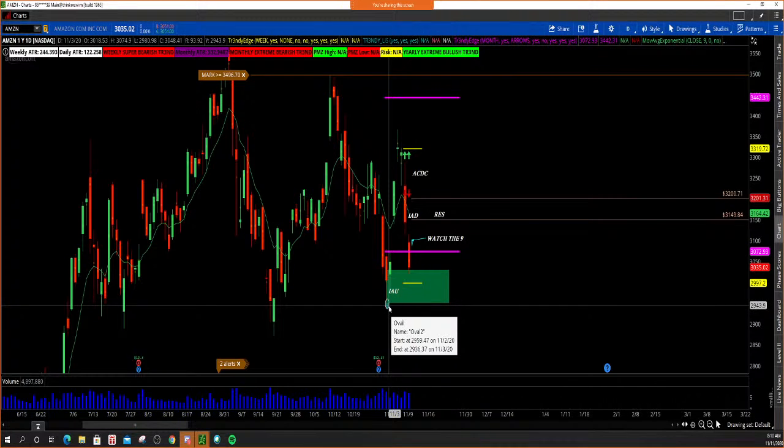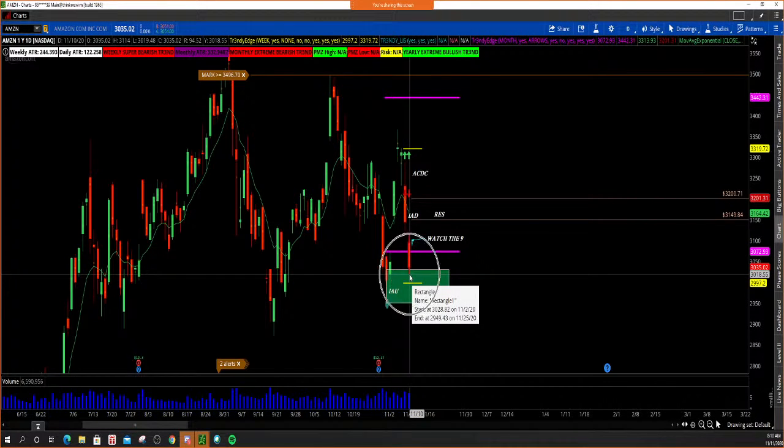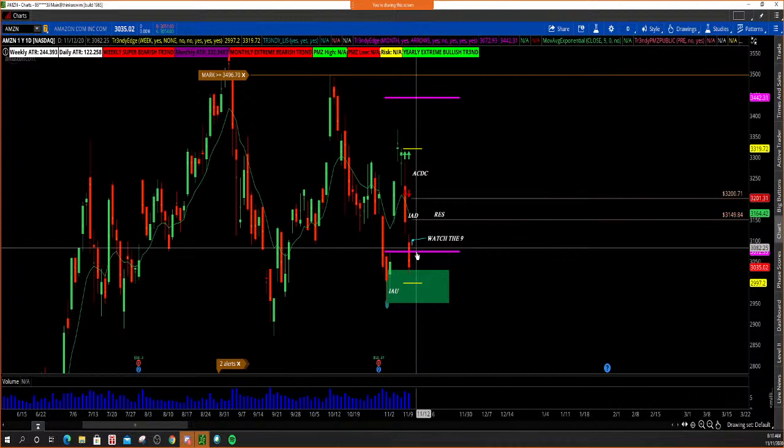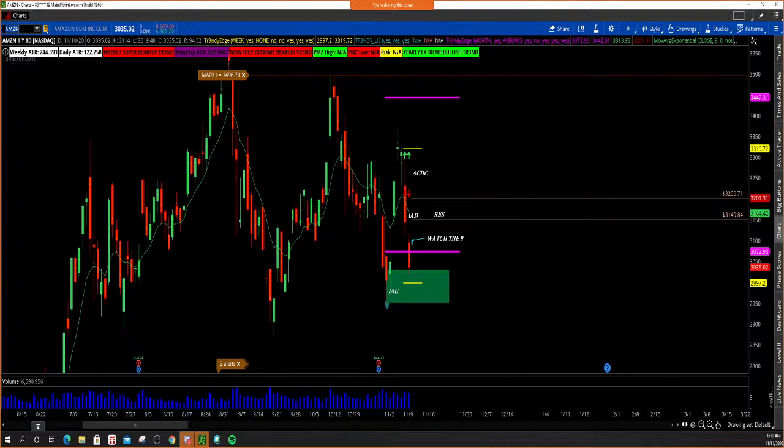This low here. Shorter term, I don't want it to take out yesterday's low. If it does, look for a flush and then a reclaim. The bigger move can happen over the trendy edge, which is over 3073.